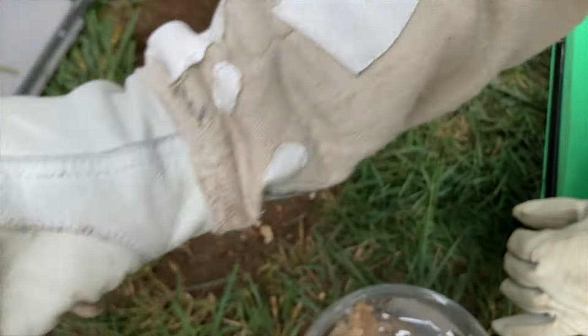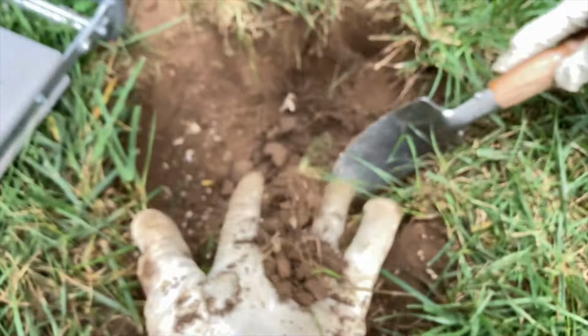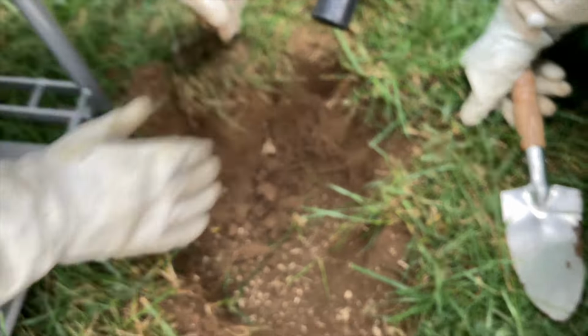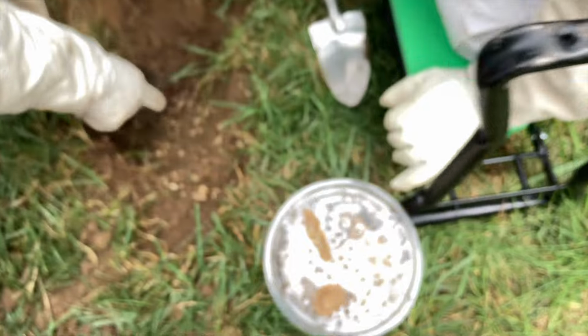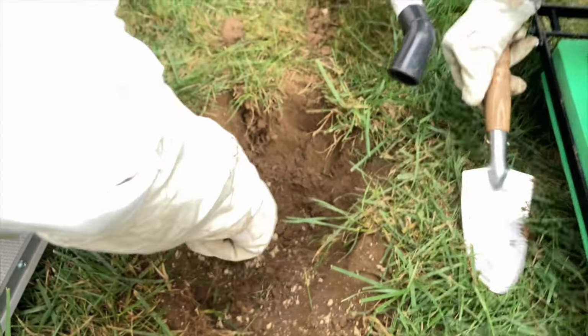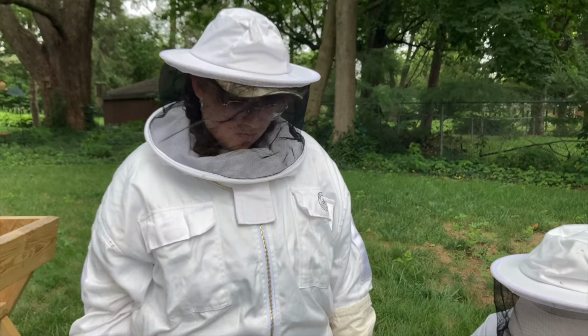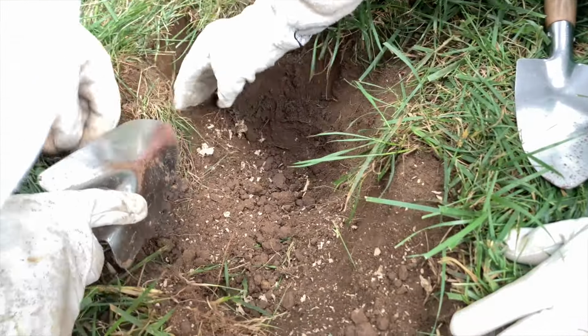All right, looking good. So go ahead and grab handfuls of that, sift it out, looking for any more comb. Dig around the circumference, make sure we don't miss any pancake comb that maybe is hiding in there. All right, good job. Your first ground nest. You guys did great. I think that's it. Does that look pretty good? I don't think there are any more comb structures.